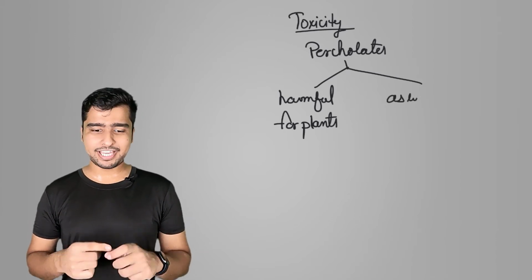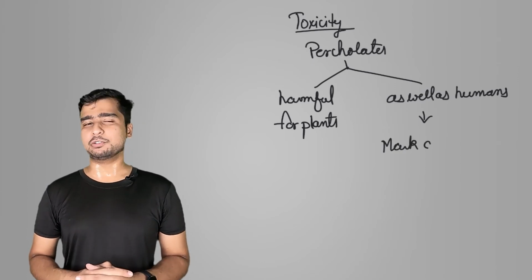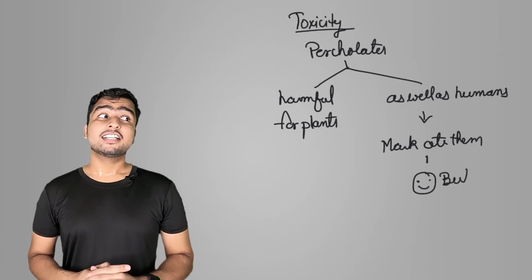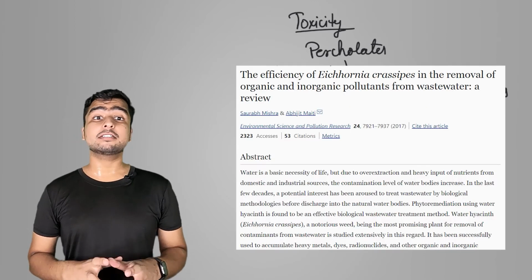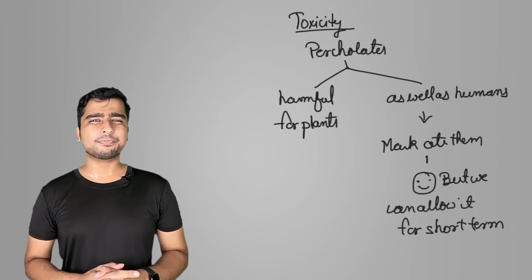It's also harmful for humans, and when Mark Whitney was planting potatoes, they would have absorbed some amounts of perchlorate. That doesn't mean the plants won't grow, but yes, it will definitely retard the growth of plants, and it is harmful for humans as well. Scientists right now, actually NASA, is working with a plant called water hyacinth. This plant can cure Martian soil and accumulate the perchlorate inside itself. So that's one way that we are going about it. But yes, in the short term, I think that would not be a big problem, which it wasn't for Mark Whitney.